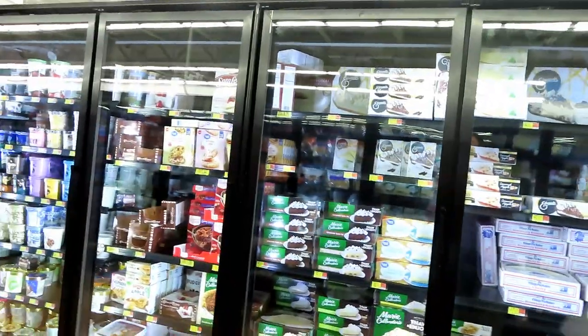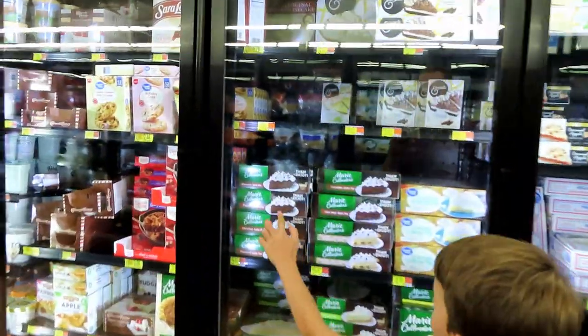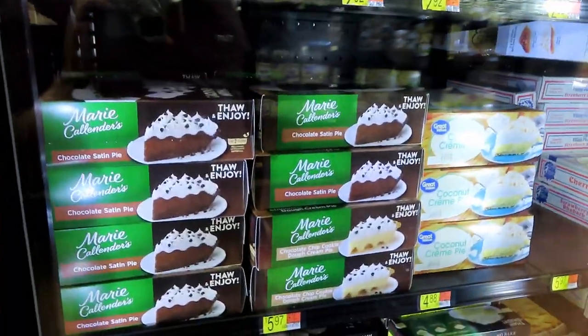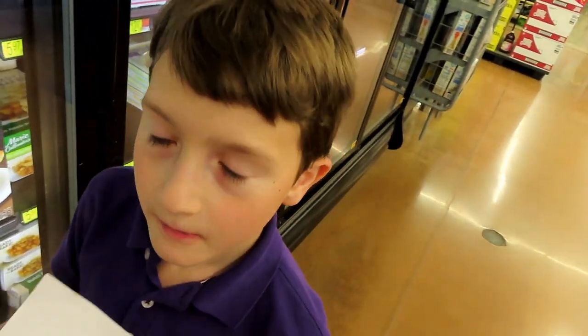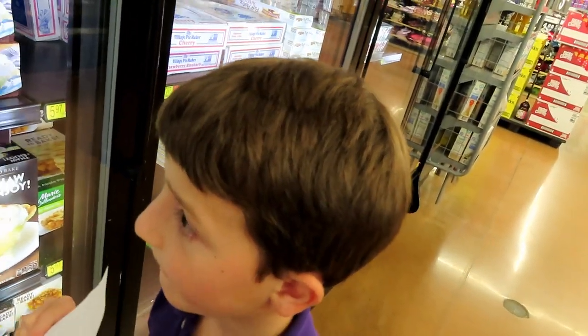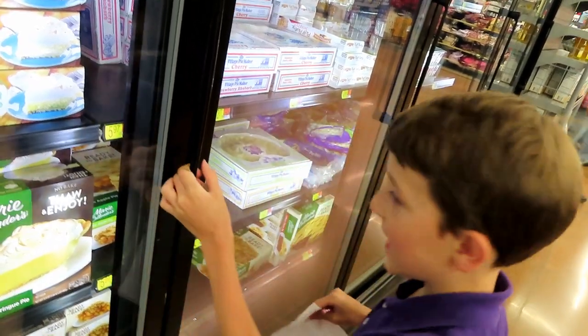Cake? I don't think we need cake. Does it look yummy? Which one do you like? Really? That's the kind Mommy would like. She loves stuff like that. I can't say no to your cute little face. All right, go ahead.